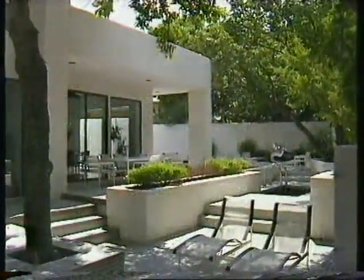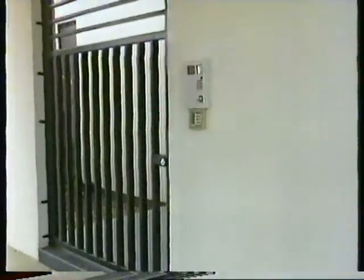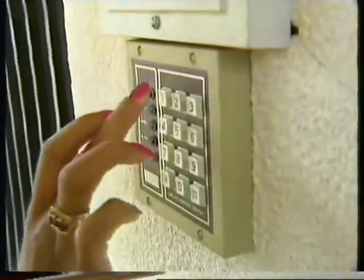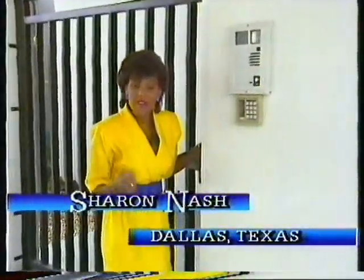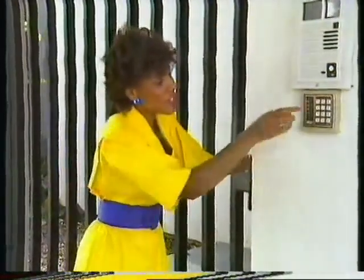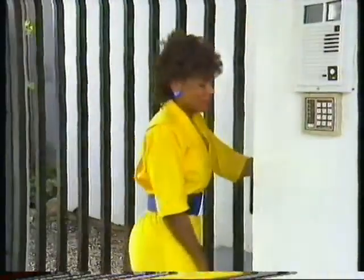Welcome to Portia's Pad. Who's Portia? Well, you'll meet her in just a minute. But first, let's find out more about this fabulous $2 million house. This house is not just beautiful, it's functional. Take, for instance, the doors. You don't need keys. You just punch in your key code, and it opens. And that's not all. There's more.